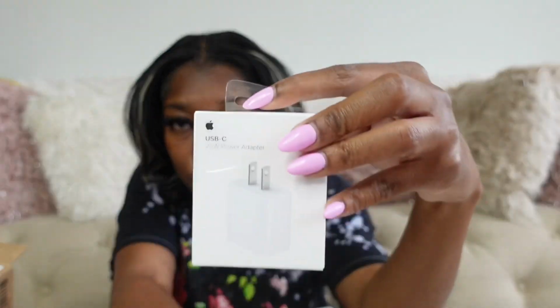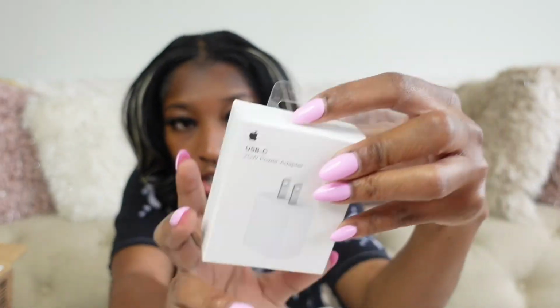The chargers, I don't remember what it is. Hold on, but it's a USB-C. So I guess it's supposed to also support Android products. I'm not really sure, but I ordered that too. This is how it comes. And I guess this one comes with the little cord, just not the box.